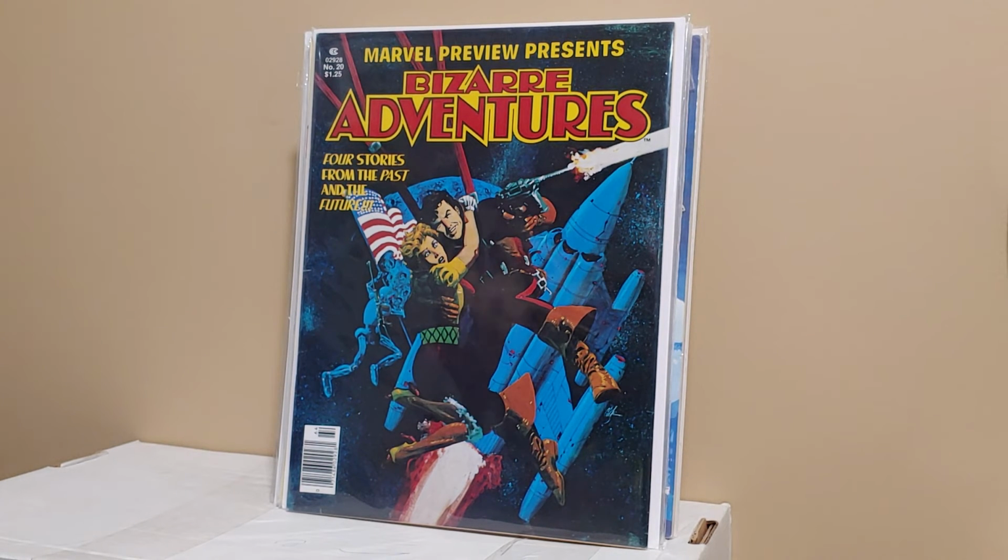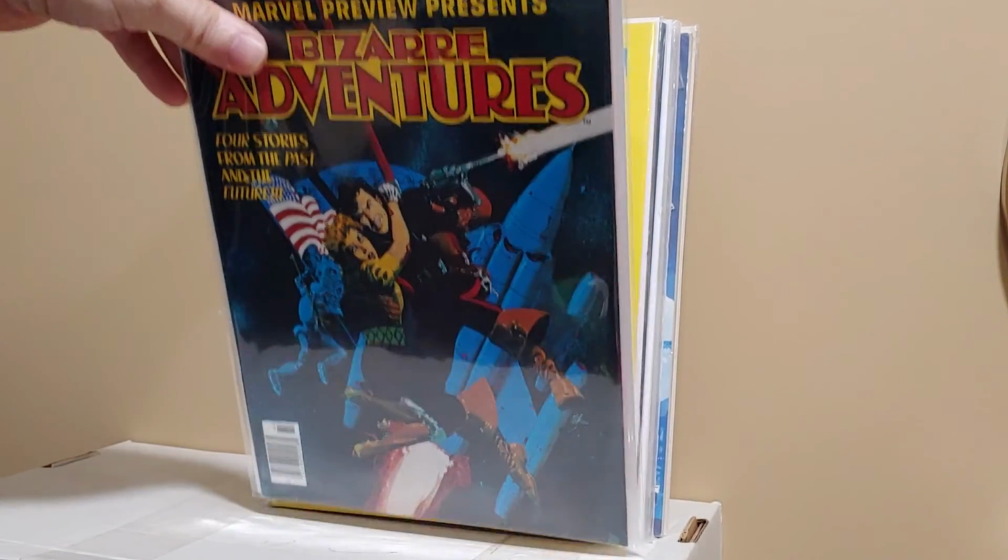It turns into Bizarre Adventures for a few issues. And so, yeah, I love Marvel magazines. And so to be able to knock these off is pretty cool.